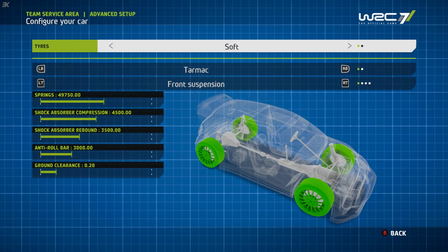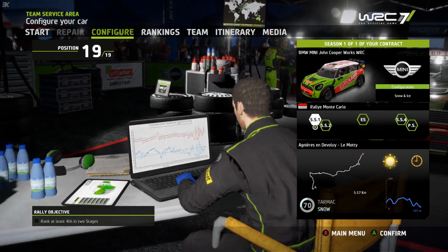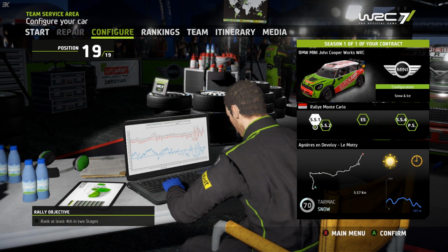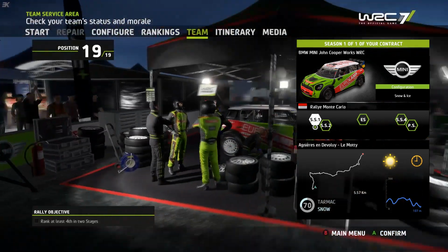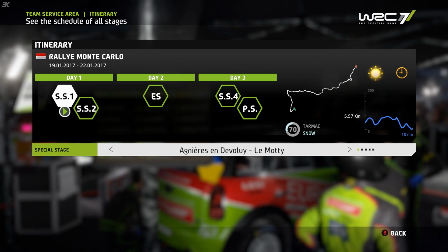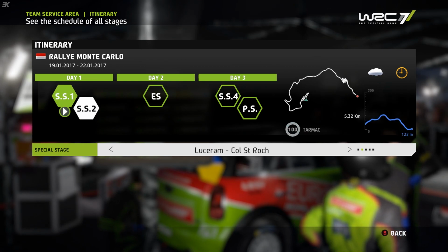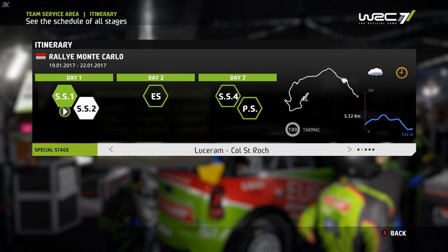Let's stick with the soft tyres. Quite stiff suspension, but as you can see, 70% tarmac, 30% snow. Let's look at the itinerary for these 5 stages. So we've got a 5.57 kilometre stage. Thankfully, it's got clear conditions, and it's cloudy conditions for a 5.32 kilometre stage coming up.